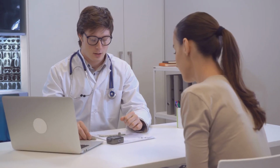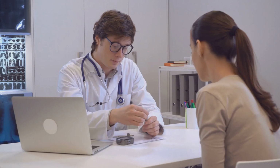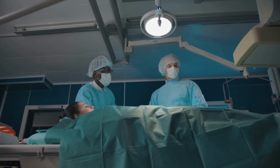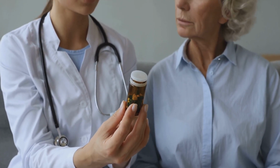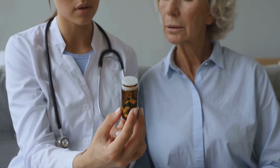Other times, it's linked to diabetes, especially if blood sugar levels are not well controlled. Surgeries involving the stomach can also lead to gastroparesis. Certain medications like strong painkillers can slow down stomach emptying as a side effect.